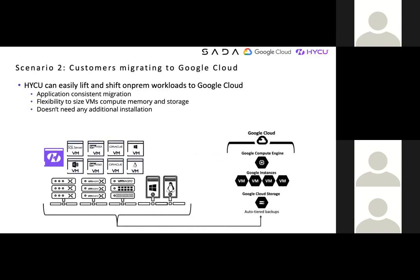So the one thing that you have to understand is when we basically make use of your Google Cloud Storage buckets to store backups, we can extend that capability to easily lift and shift your on-prem workloads as virtual machines within your Google Compute Engine. And all of this migration from your on-prem to your Google Cloud infrastructure is done purely in an application consistent manner. And again, when you're migrating these workloads to your Google Cloud infrastructure, you don't need any agents or any additional installs or plugins. Everything is done from one single user interface. And that's how intuitive our entire solution is.